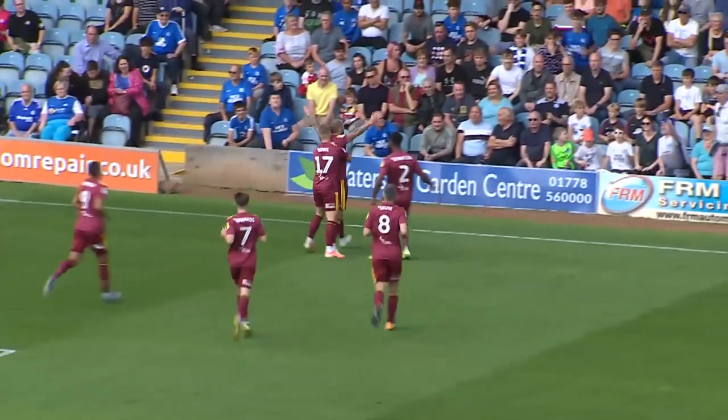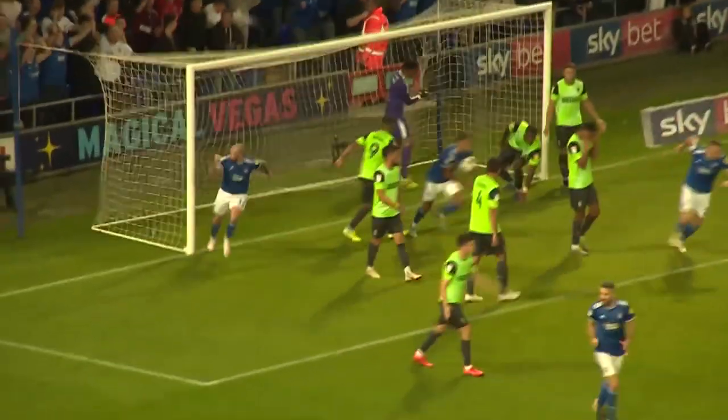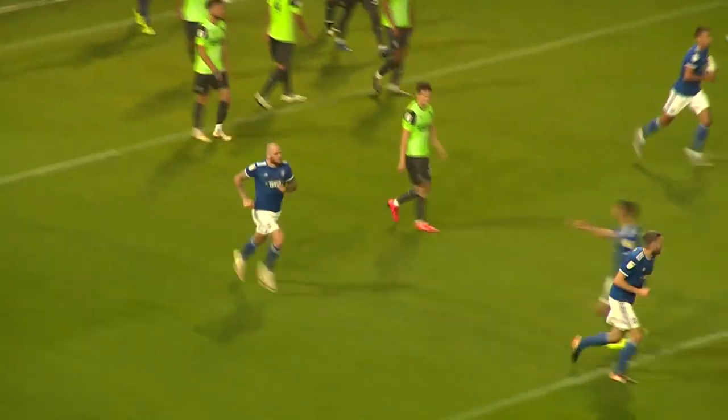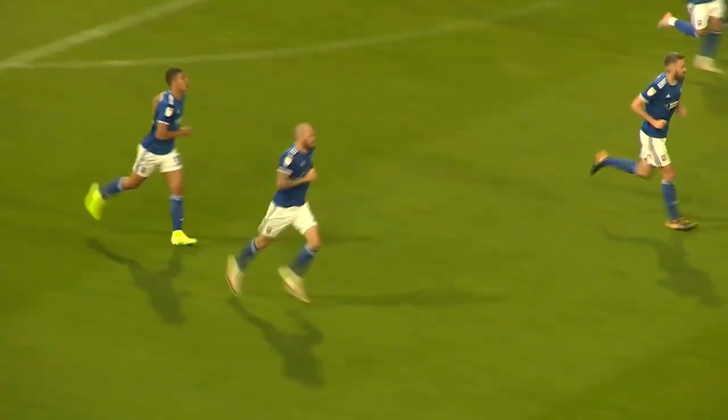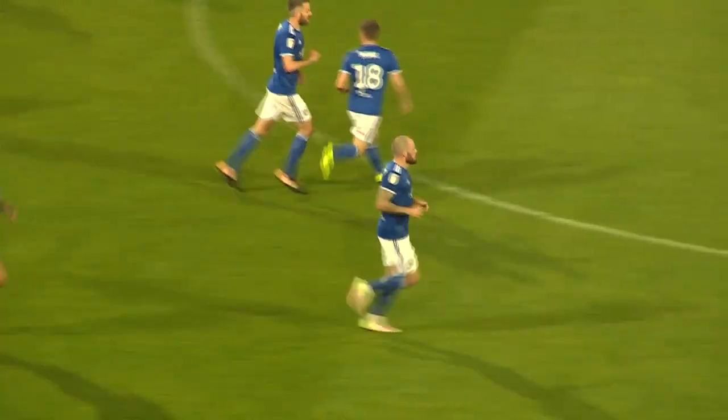Inside 4 minutes. 10 minutes on the clock, 10 to go. Portman Road. Judge draws the far post. It has to be headed in. And it is headed in. And it's James Norwood with his first Portman Road goal. Hopefully the first of many.